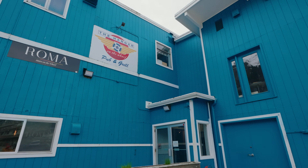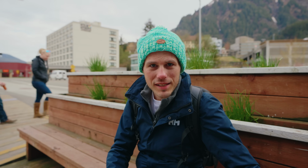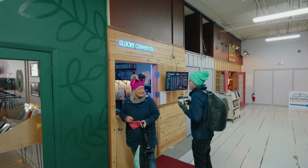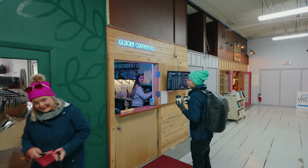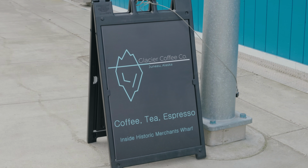So after our little adventure into the big blue building, which did have the feel of a community centre in there, there was a little crack in the wall, a wee little hole, and through that hole was this magical little thing called coffee. We found the coffee shop, the Glacier Coffee Company, got ourselves a nice little coffee. They were really lovely in there as well. We were chatting.